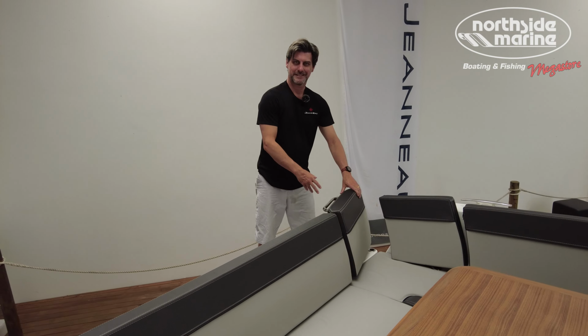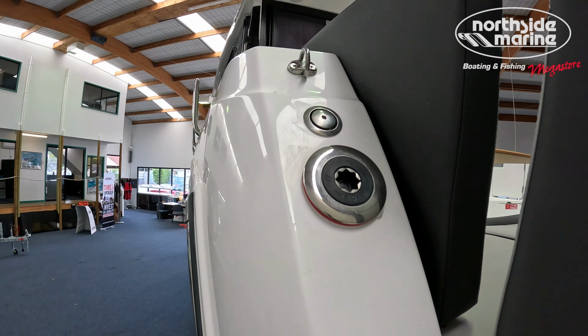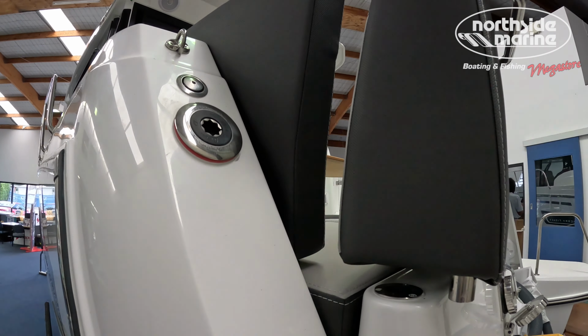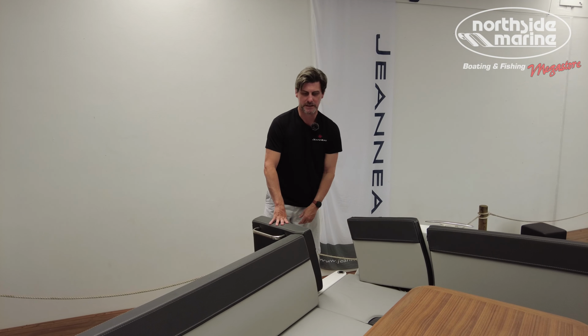I do love, we've got this swing gate to get through. Also, one thing of note is the fuel has been moved from on the 895, it's on the deck there, but it's out the back here for much easier filling.